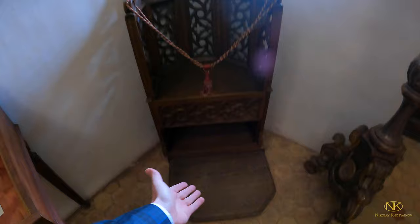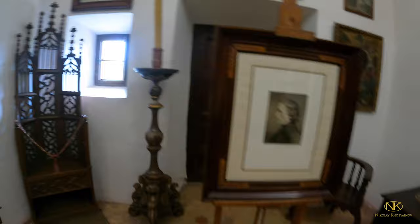Here, what is interesting, there is an interesting piece from the time of Chopin when he was here. This is the chair. So this chair was used by him at that time, and Chopin had Bach's Well-Tempered Clavier with him. He was studying the whole time as he was here, and he used to put his scores under this chair right here. Here we have Chopin, and let's go to the interesting part.